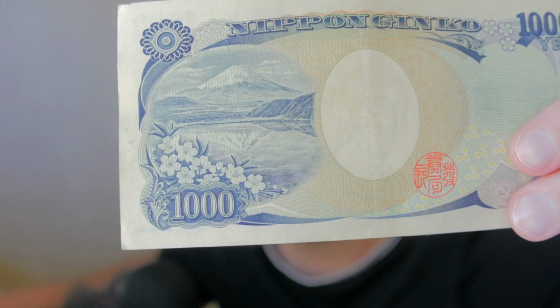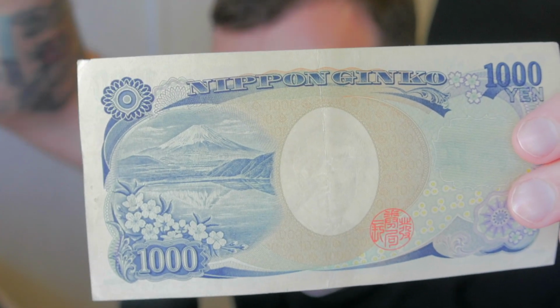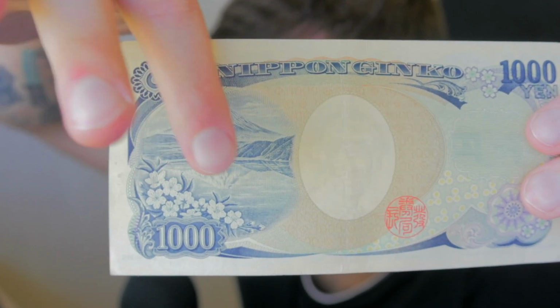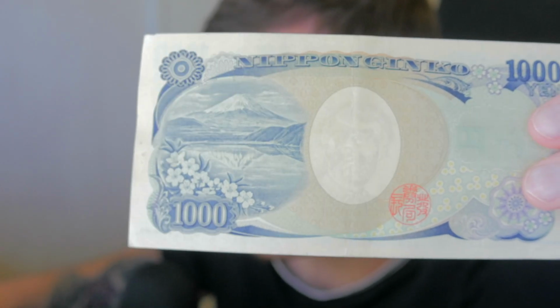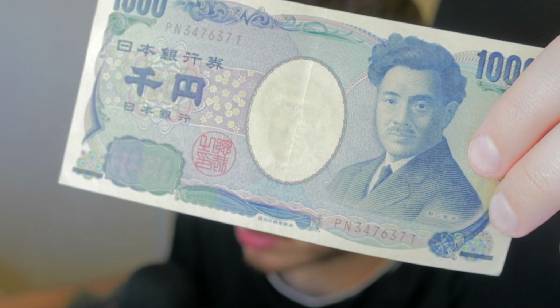And on the back of the bill, we have Mount Fuji. Right there, it's Mount Fuji. This is Lake Motosu. And then we have some cherry blossoms down in here. And of course the 1,000 emblazoned right there. And these have been in circulation since 2004.